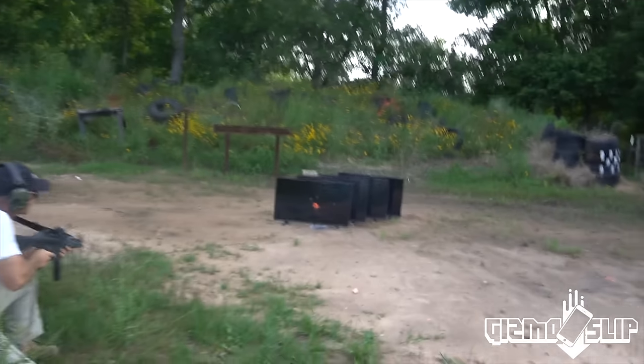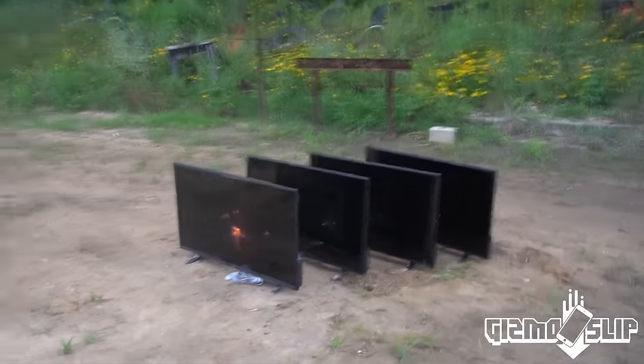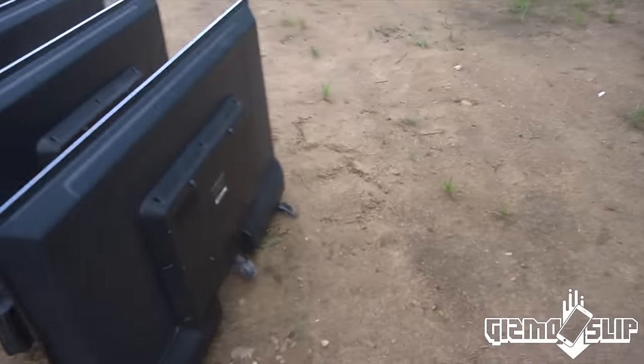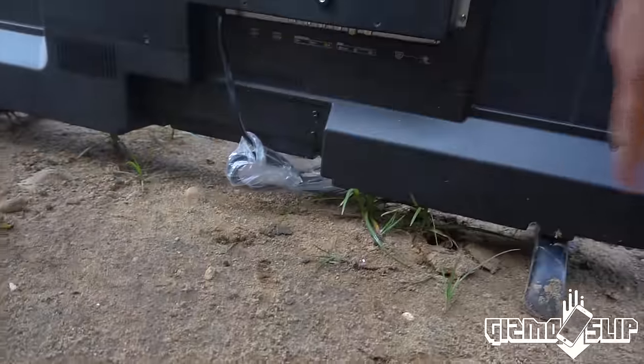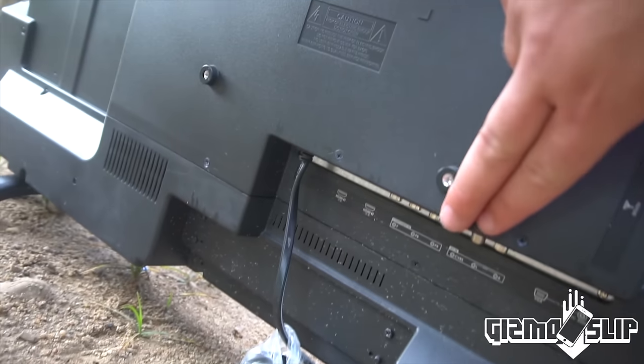Okay, let's check it out. We got one TV, two TVs, three TVs, all four TVs. Wait, did it exit the fourth? I don't see an exit. We've got the entrance right here. Yeah, and it's not perfectly round, and a little bit of a bulge right here. You can feel it. It stopped right there.